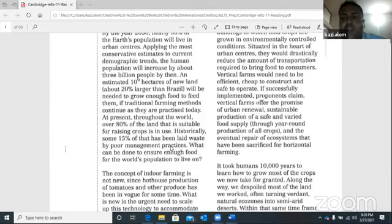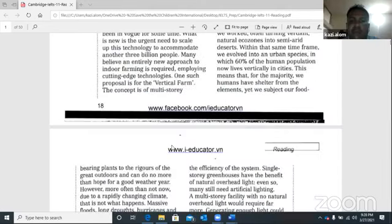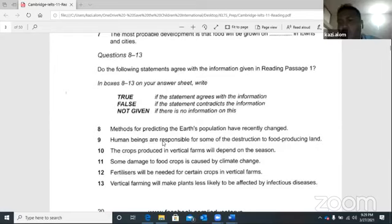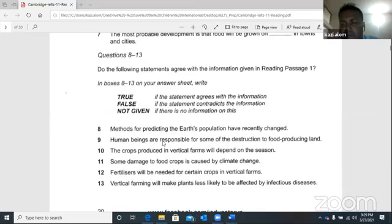We got the information. Now we have to match. Is it positive or negative? Now match with the question, please. Positive. Human beings are responsible. Who is responsible? Poor management. Who does poor management, human or human beings? Human beings are responsible for poor management, the destruction, poor production. Sir, it's true. Okay, thank you. Write down True in your answer booklet.